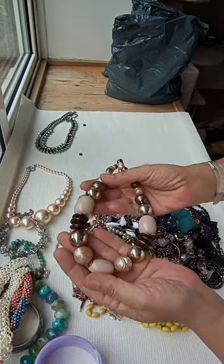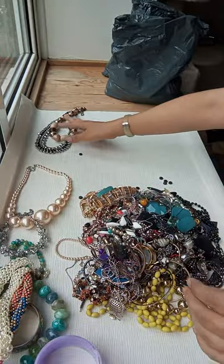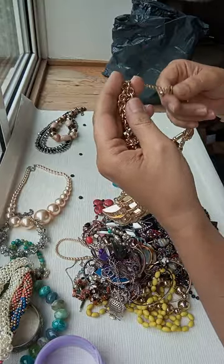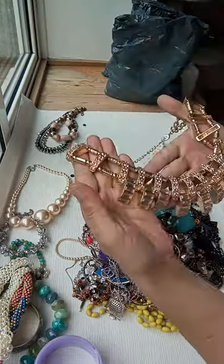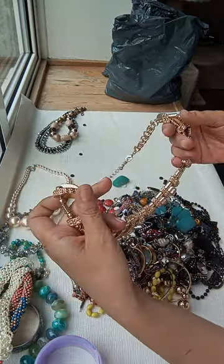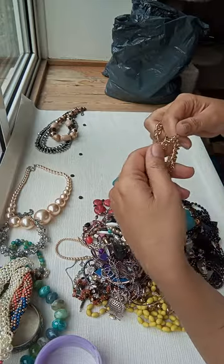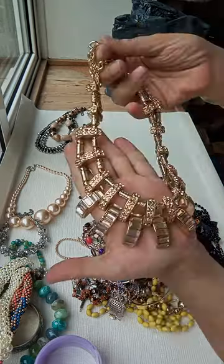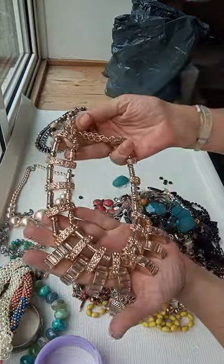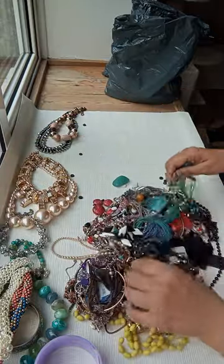This necklace is beige. It has got nice stones, but it has got wear, so that will go to the crafts job lot. And here, oh my, look at this piece. Oh wow, look at this piece. What can I say? It's not marked, but it is a lovely statement piece with gold and pink rhinestones in very good condition.